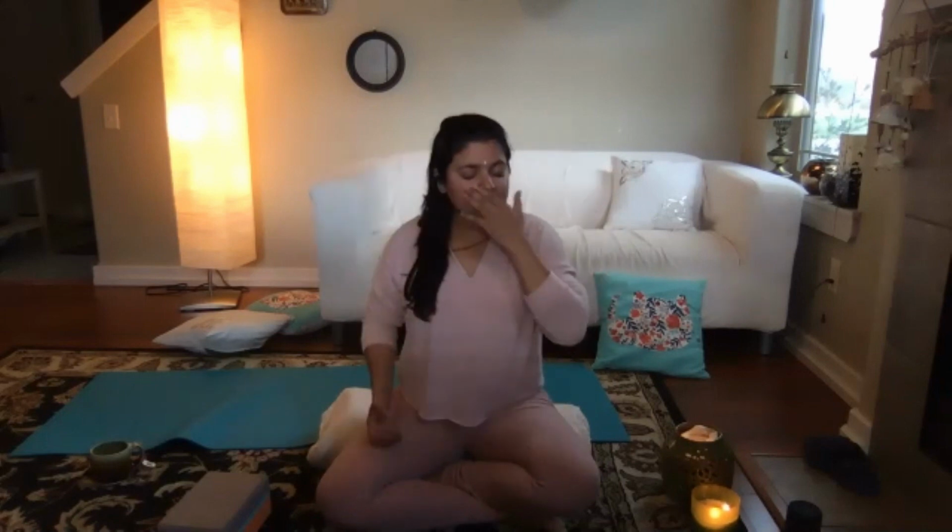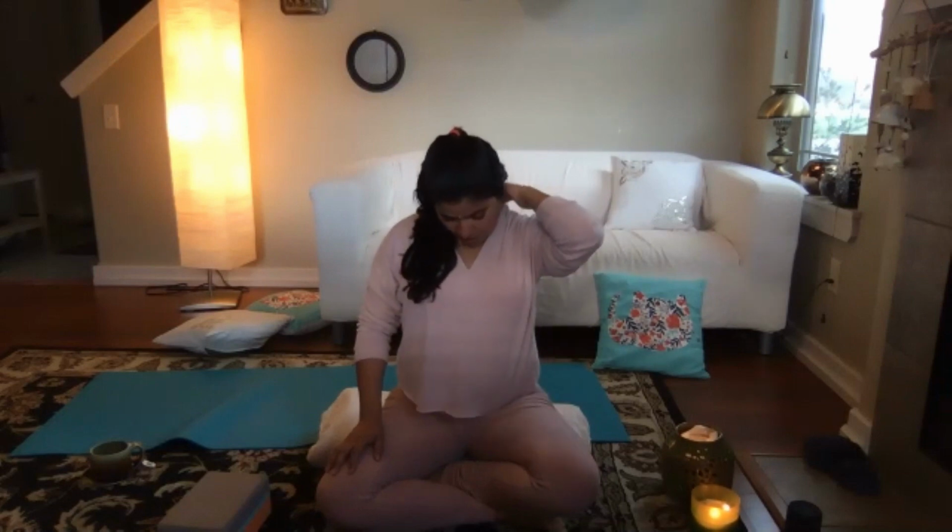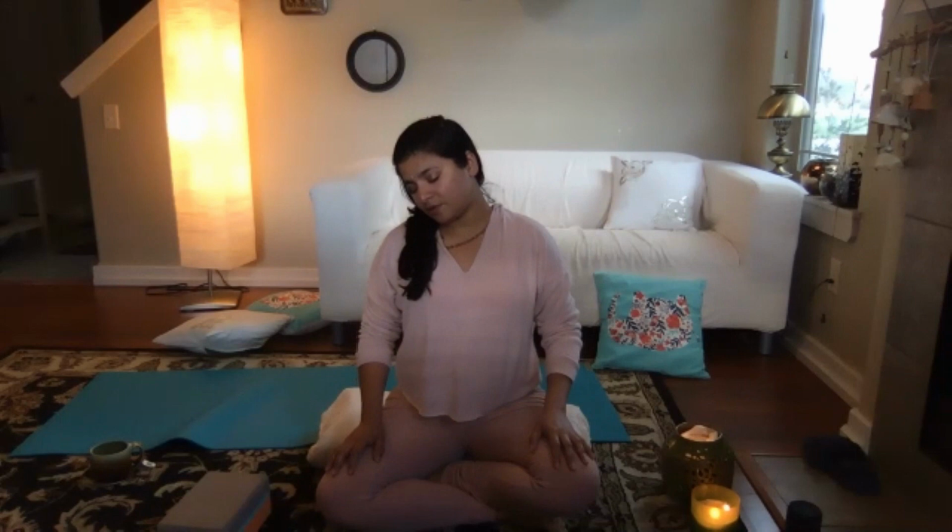Make a little prune face, like you ate a really sour lemon. Squeeze the forehead, the jaw, and then relax the eyes, the forehead, the jaw, the nose. Let the tongue just settle into your mouth. Tuck the chin a little bit into your chest so the back of the neck gets long, and then roll the head over to the right. Let it hang.